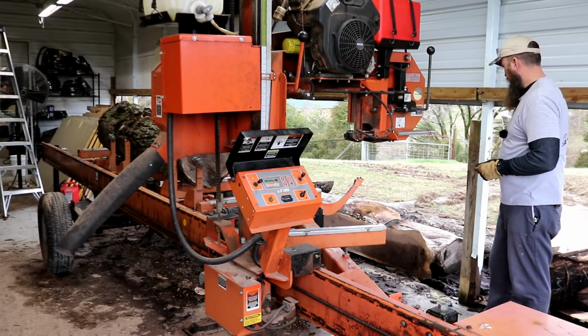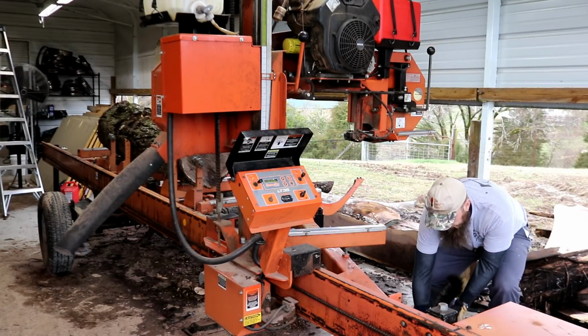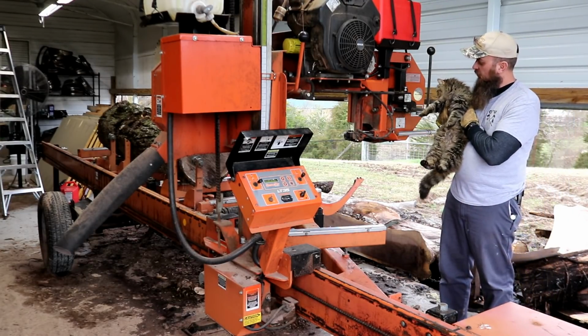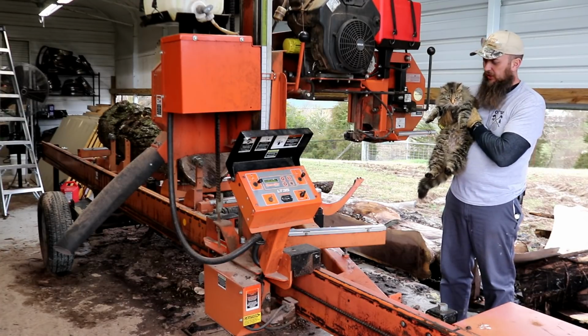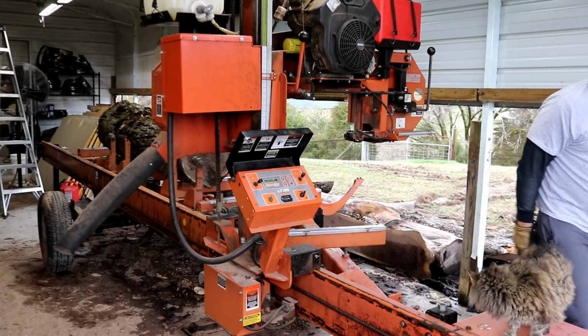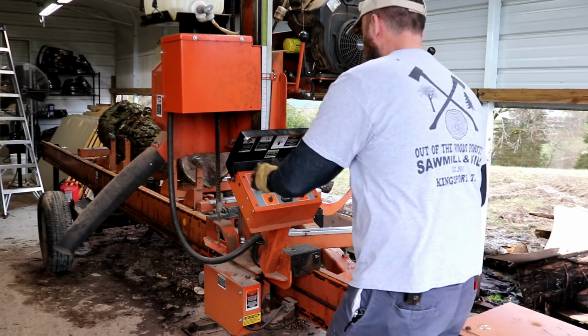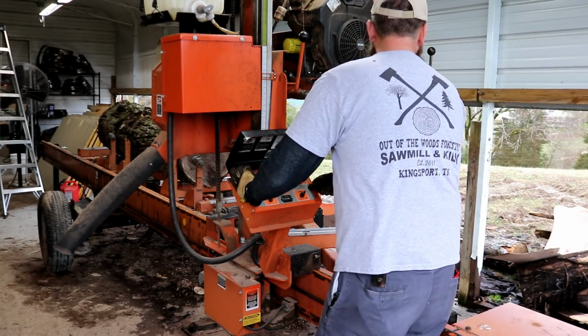And for anybody that's wondering, the cat is in the barn today. She got a little wet this morning. This is Mama Cat, by the way, in case you're all wondering what her name is. My wife found her in the road about a year and a half ago with a bunch of kittens. We've been stuck with her ever since.